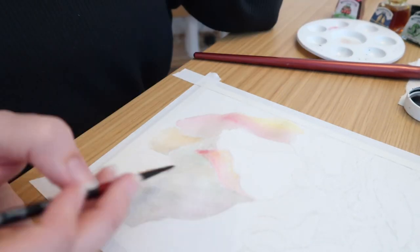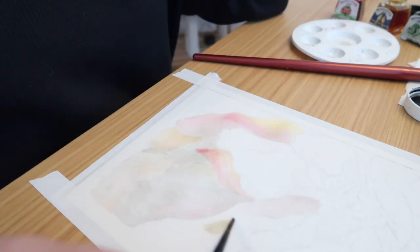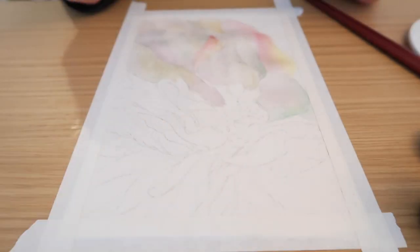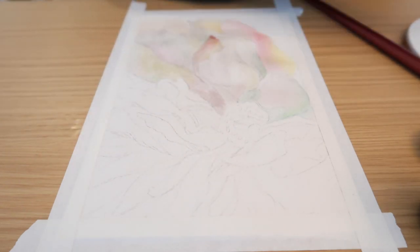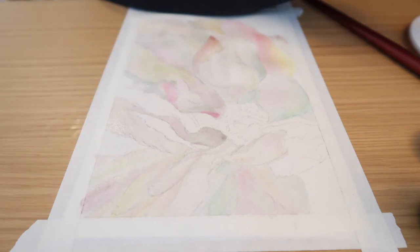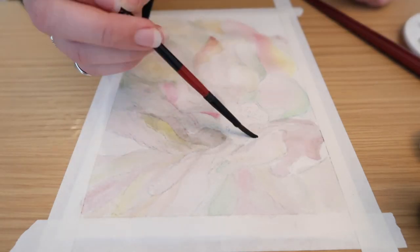Then, using lots of water, I put down a very diluted layer of colored inks. I tried to keep them pretty muted and mix them with gray, but as you can see, some areas got a bit too much color. So I'm really glad I did this test painting and didn't ruin a piece of paper 3 times as big.